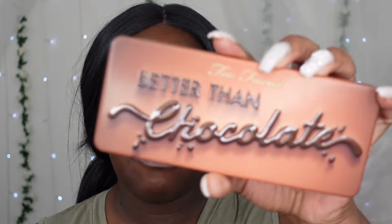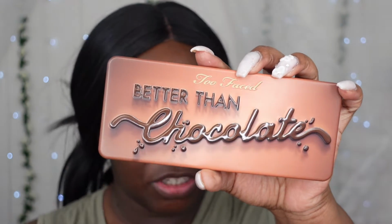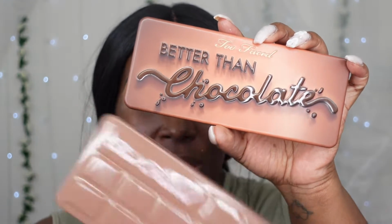I have the Semi-Sweet, which I definitely want to bring back, because I know pretty much everybody's mama has this palette in the collection. This was the neutral one, especially the original one. Unfortunately, I don't have that one, but I think this was the second one from the chocolate bar series that was created. Yes, we're bringing back Better Than Chocolate. So the comparison from this palette to the Semi-Sweet one, because like I said, in my head I thought that was the only palette I had, but it wasn't.